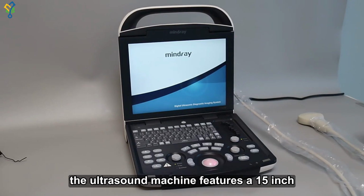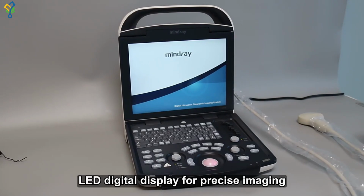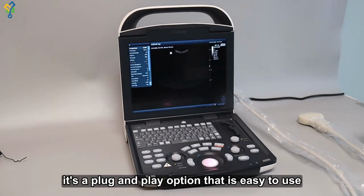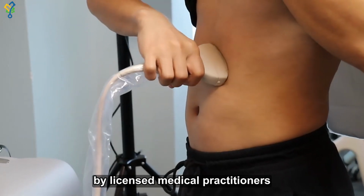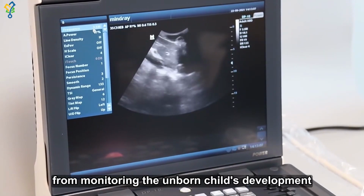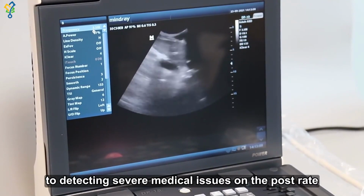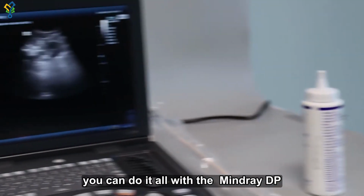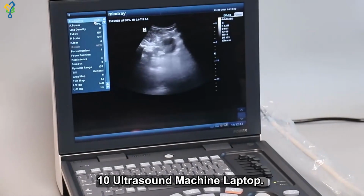The ultrasound machine features a 15-inch LED digital display for precise imaging. It's a plug-and-play option that is easy to use by licensed medical practitioners. From monitoring the unborn child's development to detecting severe medical issues on the prostate, genitals, breasts, and muscles, you can do it all with the Mindray DP10 ultrasound machine laptop.